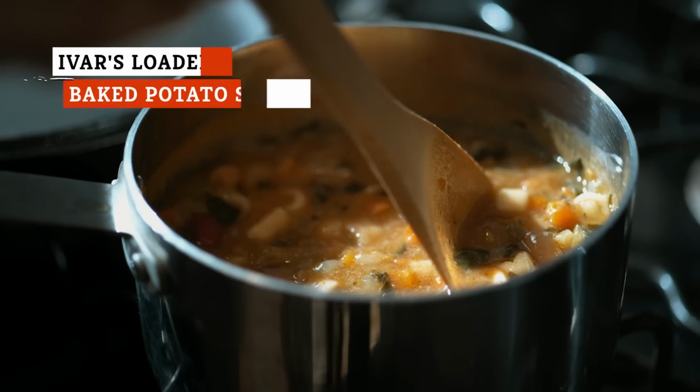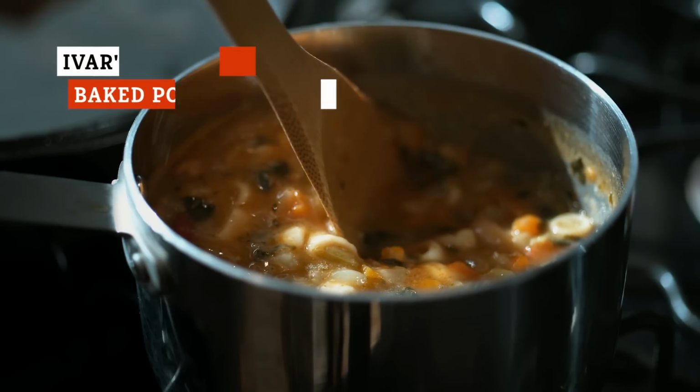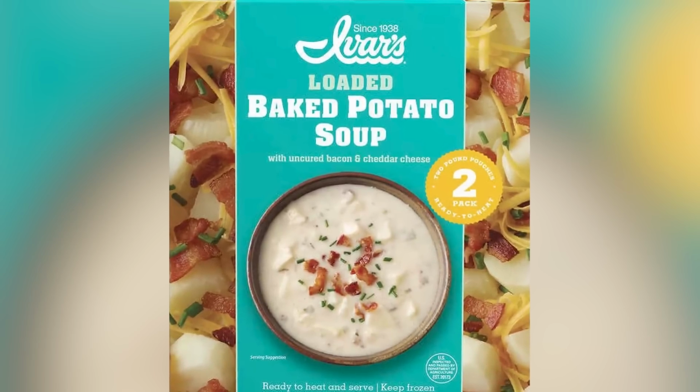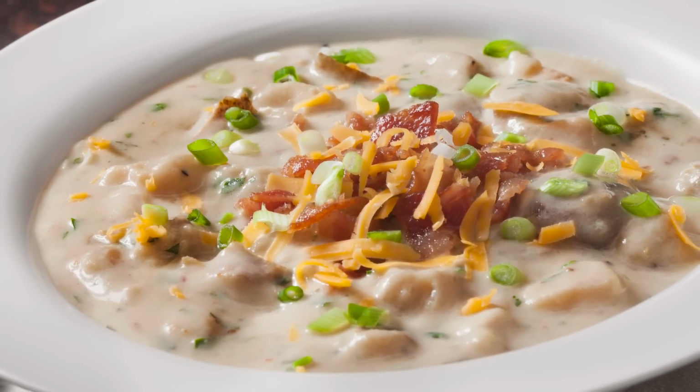A great bowl of soup hits the spot no matter what time of the year it is. And if you're in the mood for some soup-style comfort while wandering around Costco, Ivar's loaded baked potato soup might jump out at you. The photo on the box immediately gets your belly rumbling, but the product itself might let you down, although it does have some redeeming qualities.